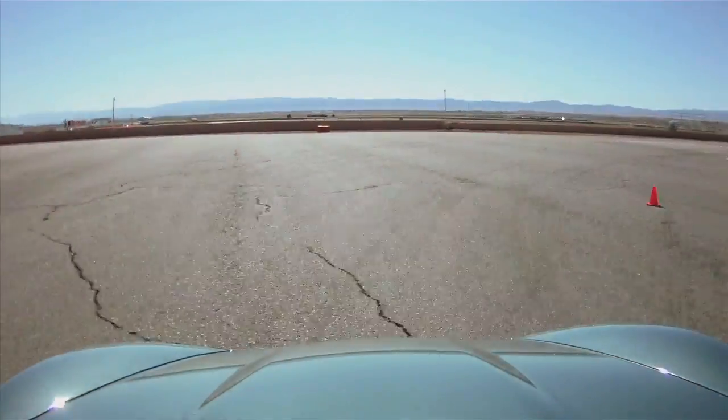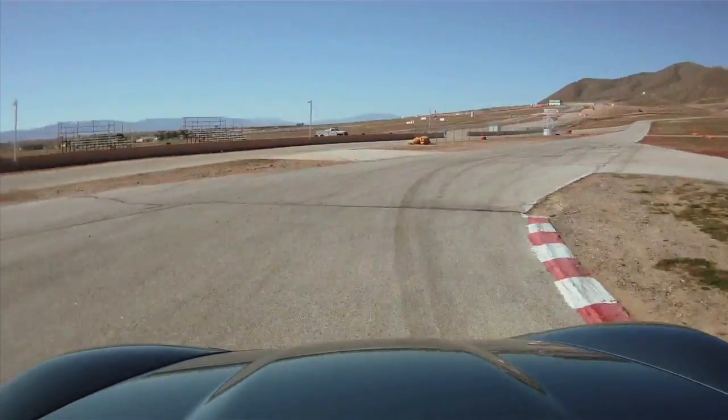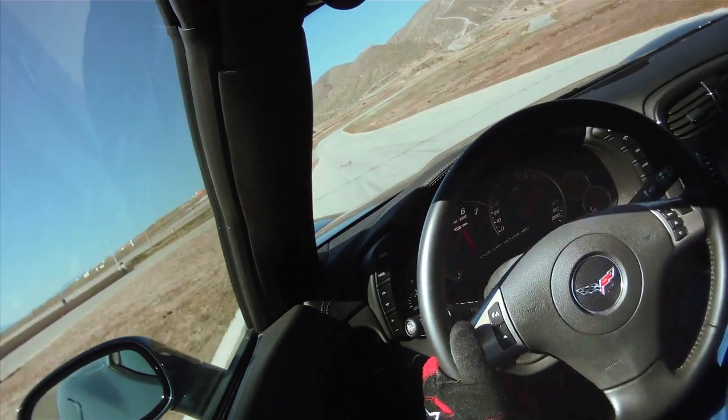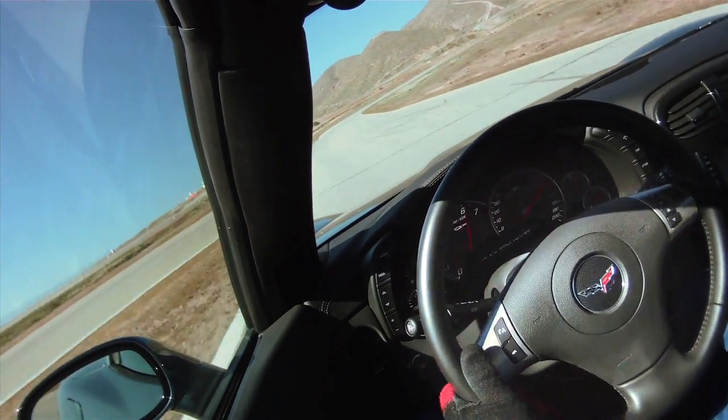Finishing up. Coming back on the straight. I'm waiting on that understeer. And that's a lap in the Corvette Z06 with the carbon option. It's a lot of work. It's a brutal car. Really enjoyable though.